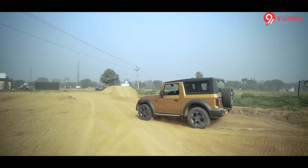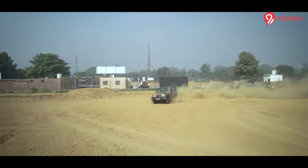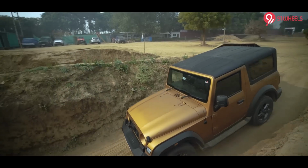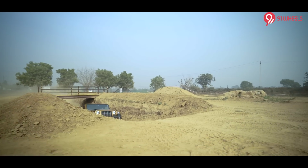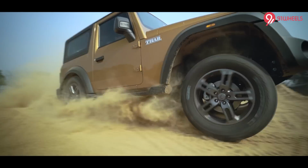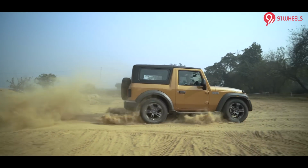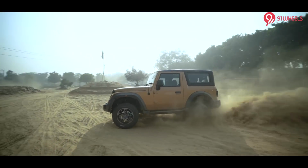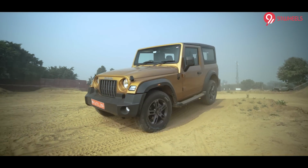First, it was time to explore the track and understand the behavior of the 1.5 diesel. A few tight turns, a couple of inclines to see the torque flow, and even getting the Thar airborne. I was beginning to enjoy this SUV. And then the real action started.